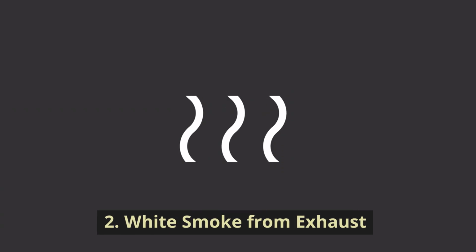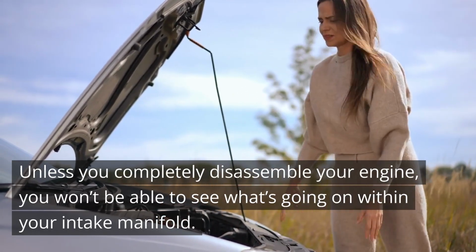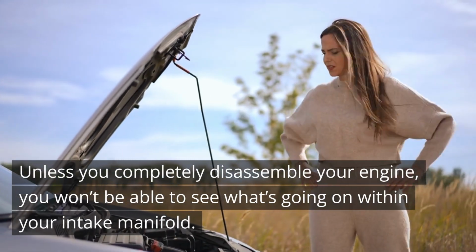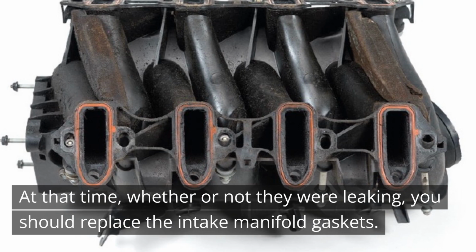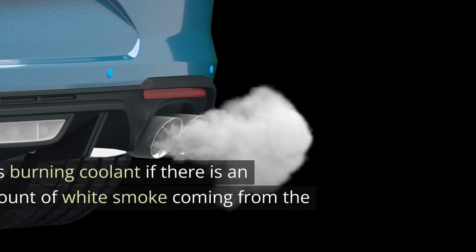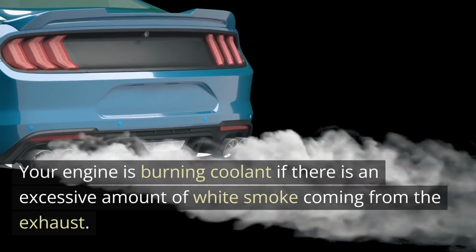2. White smoke from exhaust. Unless you completely disassemble your engine, you won't be able to see what's going on within your intake manifold. At that time, whether or not they were leaking, you should replace the intake manifold gaskets. Your engine is burning coolant if there is an excessive amount of white smoke coming from the exhaust.